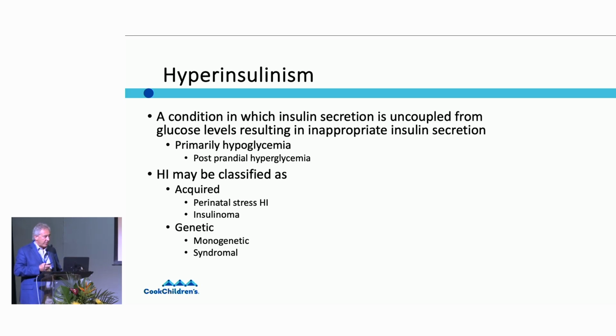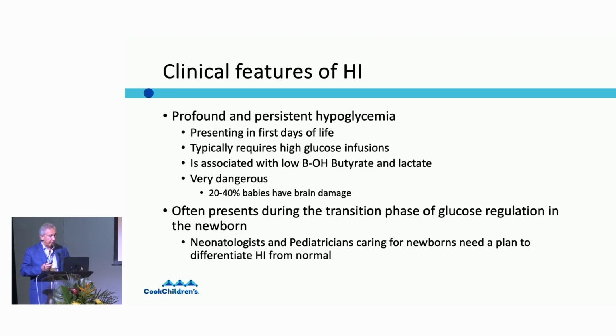So I'd like to change over for the last 10 minutes and talk a little bit about hyperinsulinism. This is a condition in which insulin secretion is uncoupled from glucose sensing, and so you have inappropriate insulin secretion that leads to hypoglycemia. The clinical features are that there's a profound and persistent hypoglycemia. It typically presents in the first 24 hours of life, so this is the same time that babies with physiological transition are having lower blood sugars, but these kids typically don't respond to feeding. They need glucose infusions. They have very low beta-hydroxybutyrate and lactate levels.